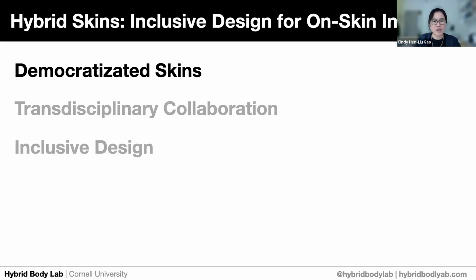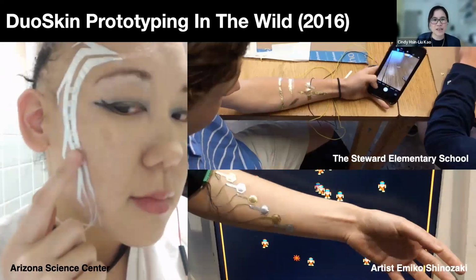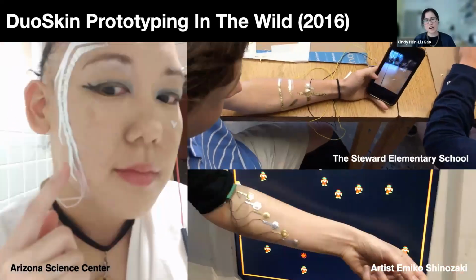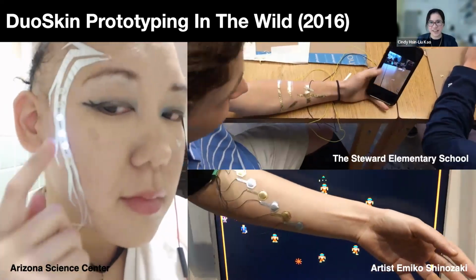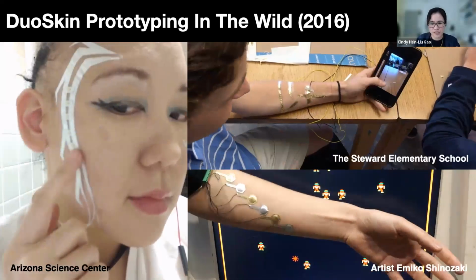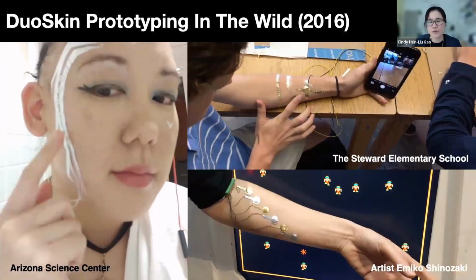And I first want to talk about some of our experiments and research and thinking about how we can democratize access so that more people can build and develop these hybrid skins themselves. And a lot of the motivation for this line of work came in 2016. This was after we released our dual skin project. We started to get a lot of email from folks who read our paper online, and then they basically followed the paper and they brought their own materials, and then they fabricated their own dual skin device. So here are some examples of these people we've never met before.